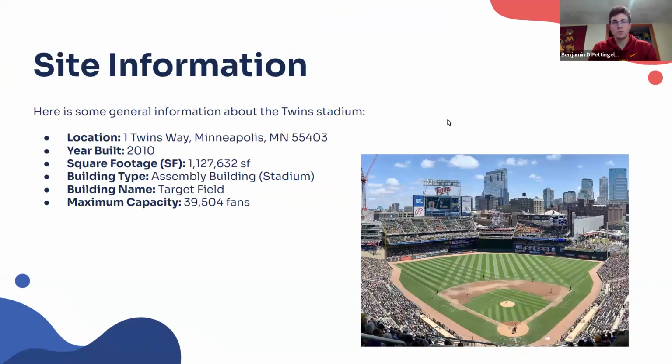To start off with some site information, the location is 1 Twins Way, Minneapolis. This stadium was built in 2010, and the square footage is 1,127,632 square feet. It is an assembly building, otherwise known as a stadium, and the building name is Target Field. The maximum capacity sits just under 40,000 fans.